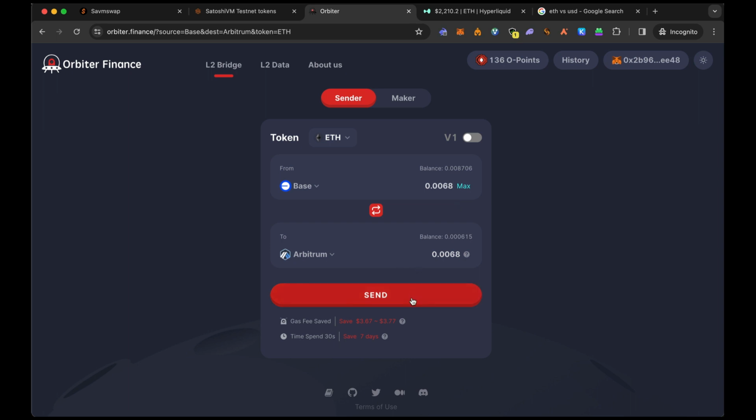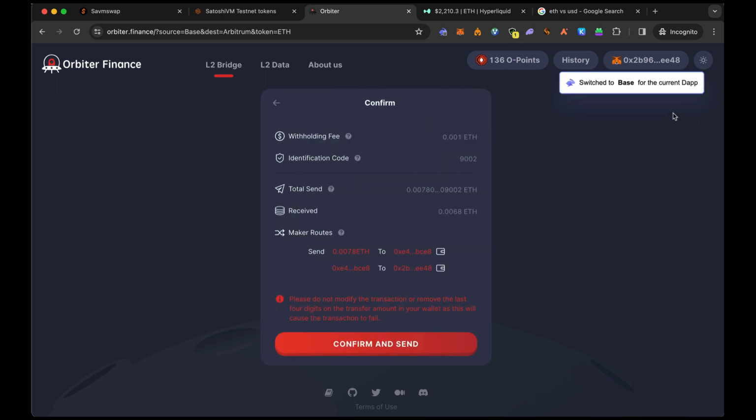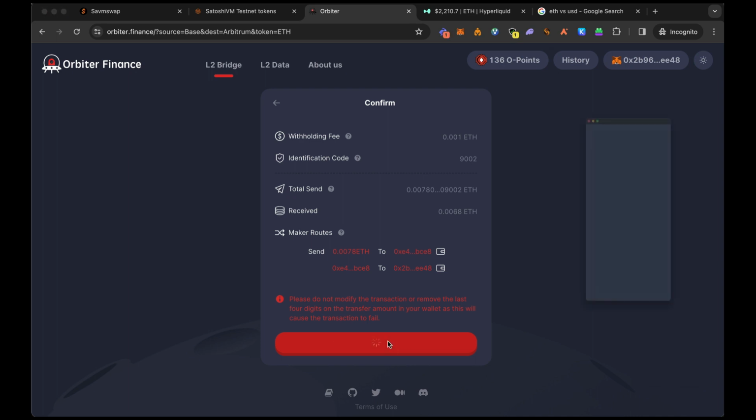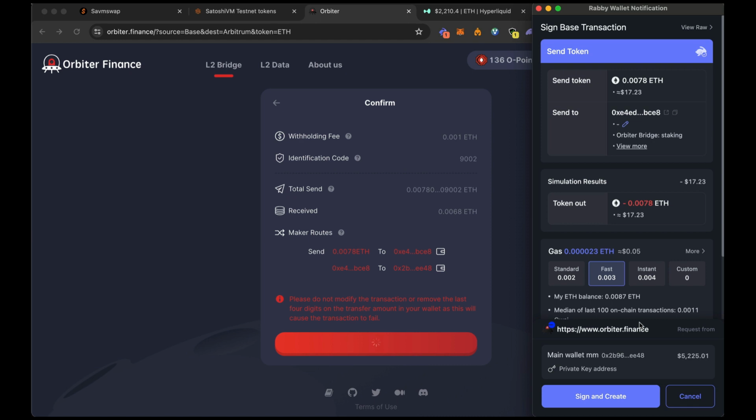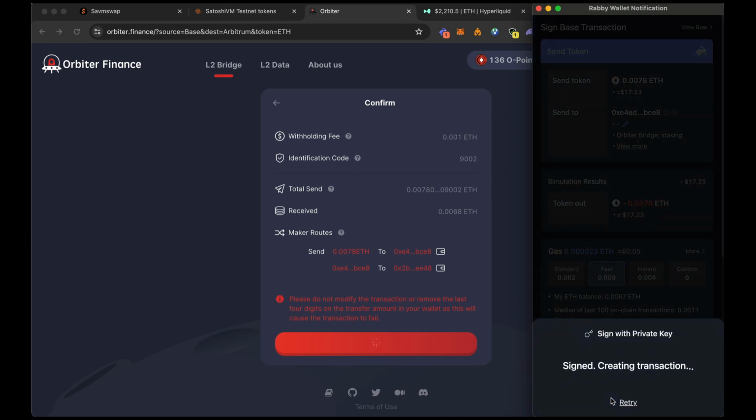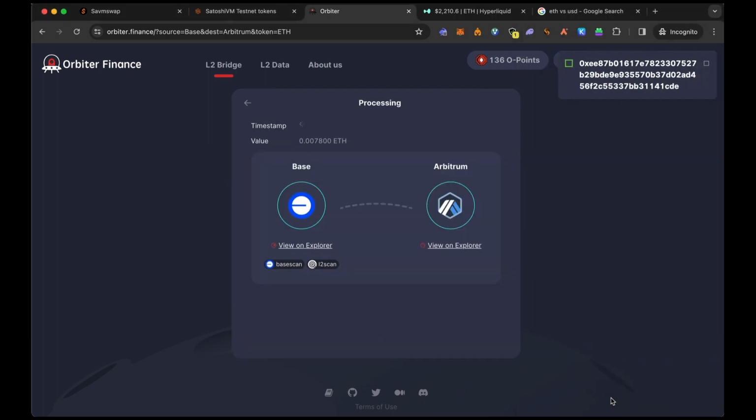I've connected the wallet already, and it automatically changes your network for you. So we're just going to confirm that. What is also good is that it simulates your transaction and checks the contracts and everything for you. It's a lot more intricate and safer than MetaMask for that matter. Essentially, we can close this window because that process is on its way now.